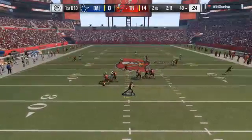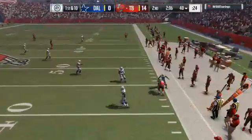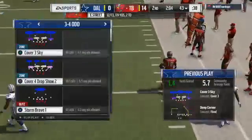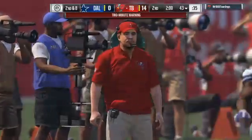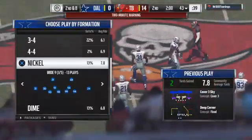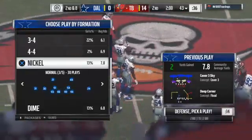Come out throwing here to start the drive. He's got time in the pocket. It's a short one here, complete to his tight end. Give him a couple on the catch. It's 2nd and 8. 2 minutes to play here in the first half. We'll come back to Tampa after this timeout.